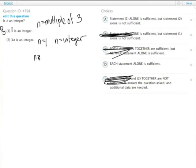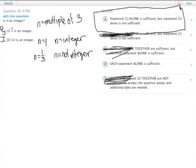But if n equals 1/3, 3 times n would give you an integer. 3 times 1/3 is 1. But n is not an integer. So statement 2 ends up being a sometimes yes, sometimes no, depending on what we pick for n. And when you have that with a yes-no question, that's an insufficient statement. Statement 1 on its own is our pal, and answer choice A gets us points.